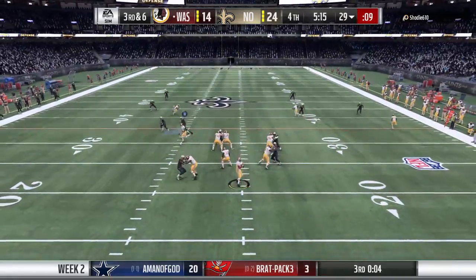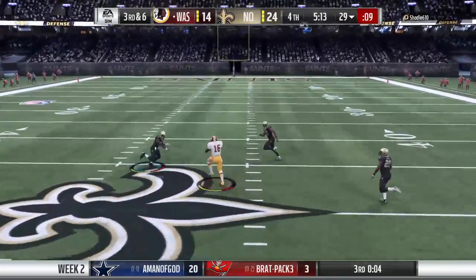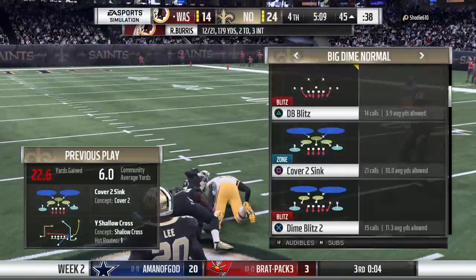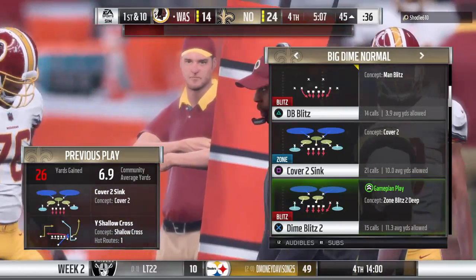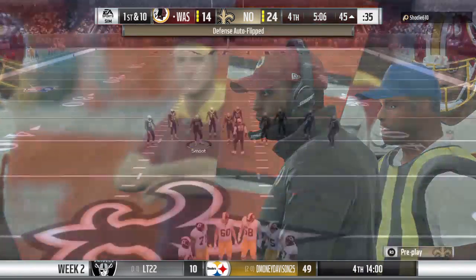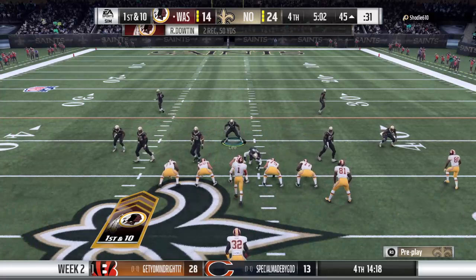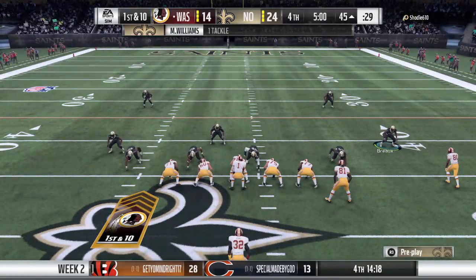Here we go. On 3rd down, he'll drop to throw. Oh, he's got a man wide open, complete. And he's brought down, but not before getting across midfield to the 45. A gain of 26 on the 3rd down conversion. Hurry up, here we go.